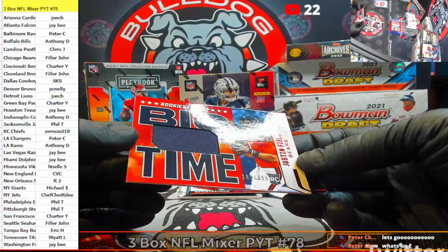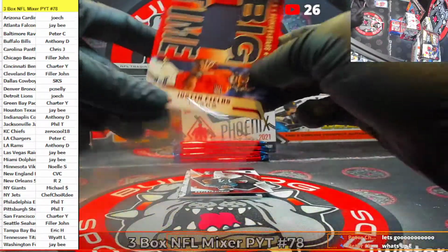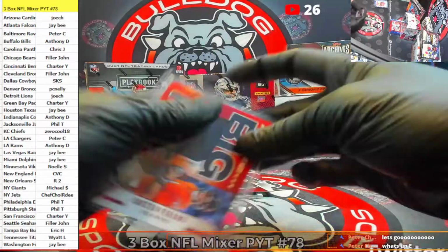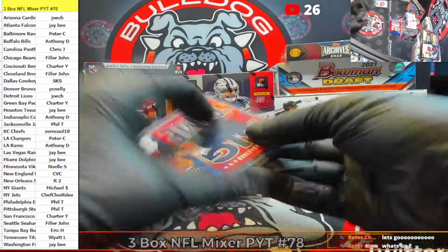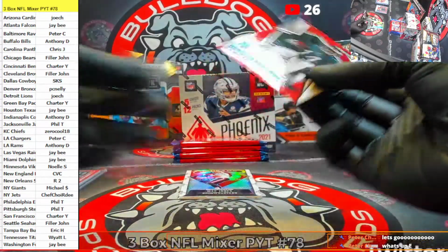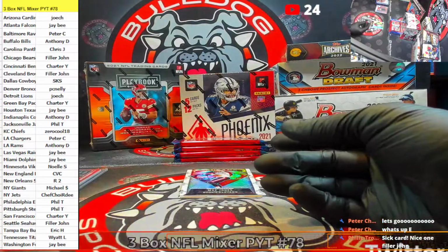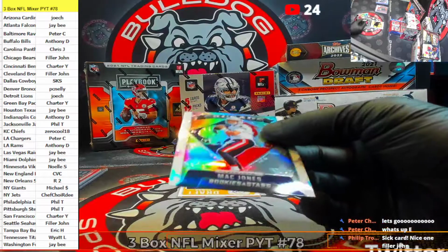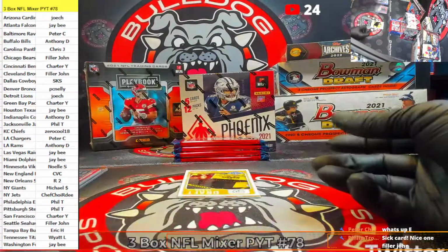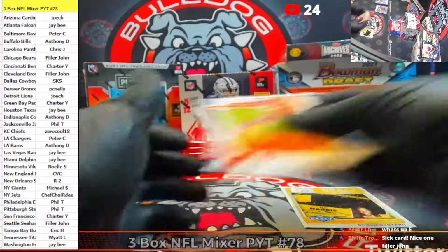How about a big time threads 189 of 199 for the Bears? It's a Justin Fields. A Kenneth Gainwell to 35 for the Eagles. A Crusade Silver Mac Jones. Not numbered for the Patriots. Najee Draft Class. Bosa. Hufanga and a right.